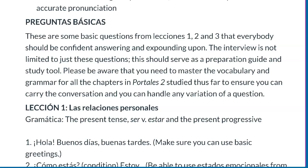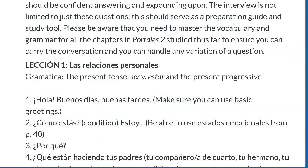Please be aware that you're going to need to know the vocabulary and grammar for all the chapters in Portales 2 that we've studied thus far. Lección 1 was called Las Relaciones Personales. La Gramática was the present tense, ser versus estar, and the present progressive.